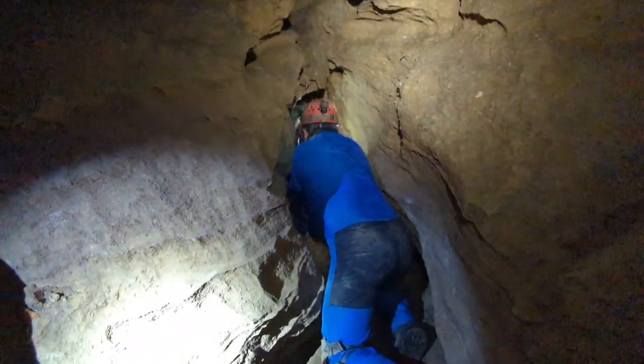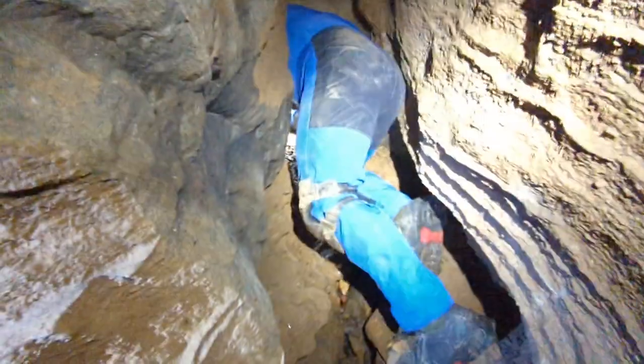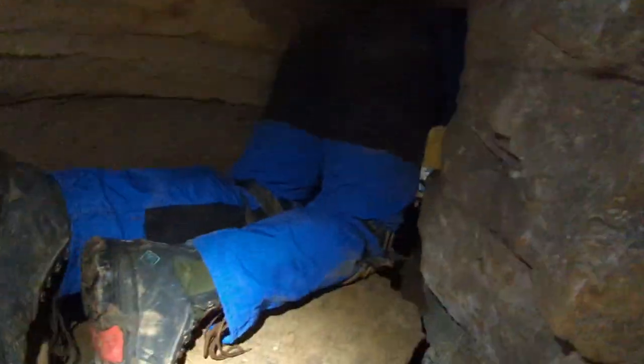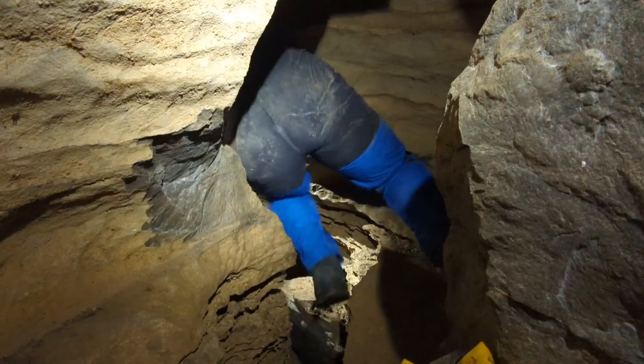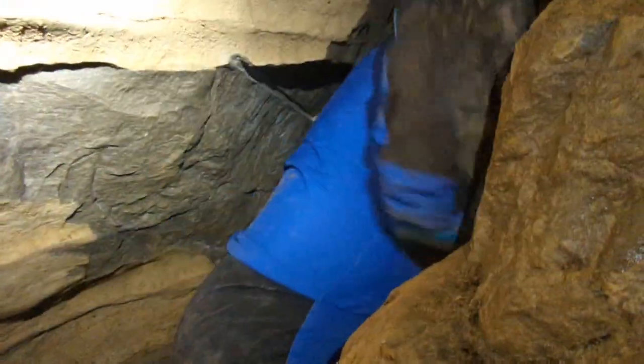So this whole passage we modified, it was a tiny, tiny little crack. You can see evidence of our modification. Evidence where the rock is gone. You can see where we drilled the drill hole there.